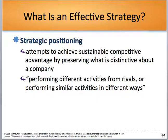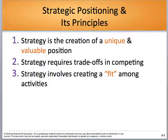Then it looks at being able to perform different activities from rivals or performing similar activities in different ways. So you could be doing some of the same things but coming at it at a different angle. When we look at some of the positioning and principles, it is the creation of a unique and valuable position. It requires trade-offs in your competition. It involves creating a special fit among the activities. So there's few needs with many customers. There could be broad needs with few customers, or you could have broad needs for many customers. So there's different ways in which you can tweak your position in order to fit the needs of your organization and the customers that you're seeking.